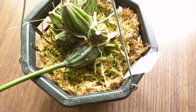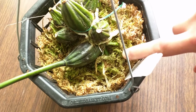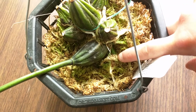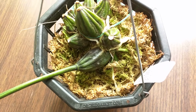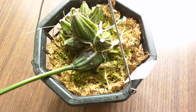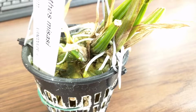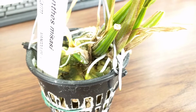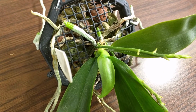This is my Stanhopea nigroviolacea Batman, and there's something down there. It's green, it's not a root for sure. At first I thought it might be a flower spike, but I'm not sure if they are green. It hasn't yet grown upwards, so I don't know if it's a new growth or not. I'm hoping it's a flower spike, though. This is my Coryanthes missacii, and it's pushing out a new growth. This is my Phalaenopsis fimbriata.